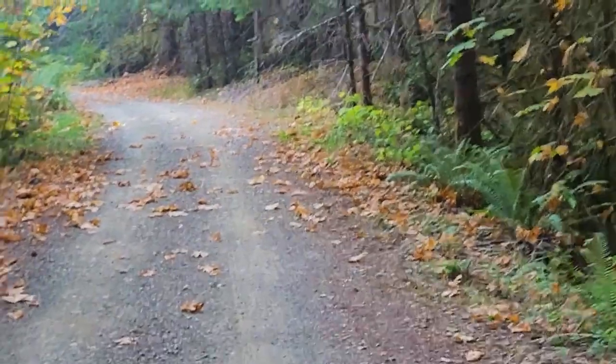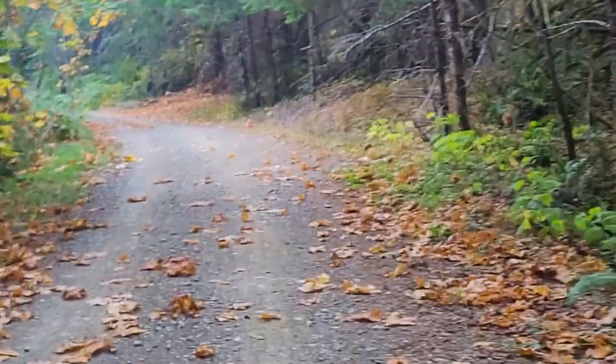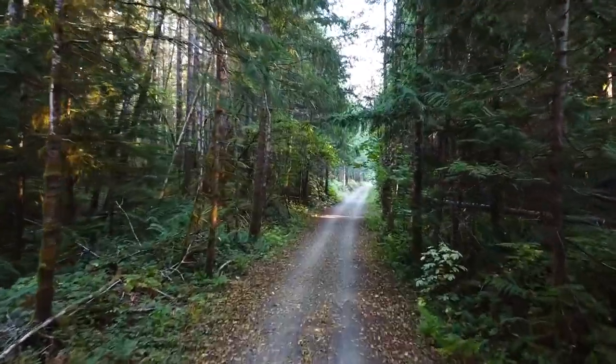Railroad tracks used to go through here, so there's no real grade. So, you know, riding a bike through here would be epic. No hills.